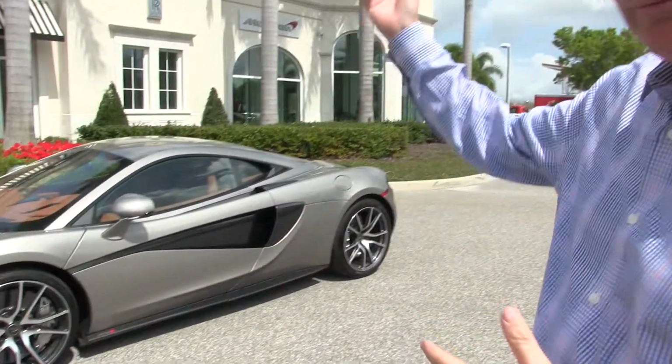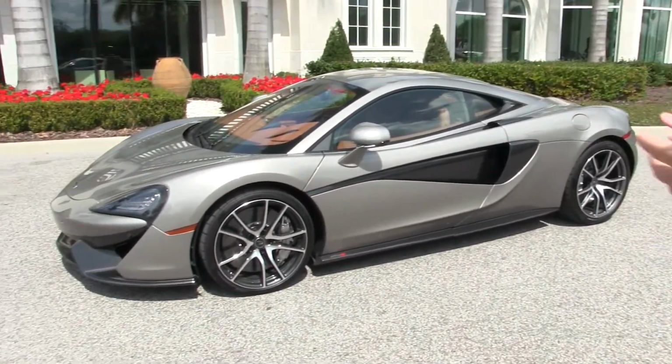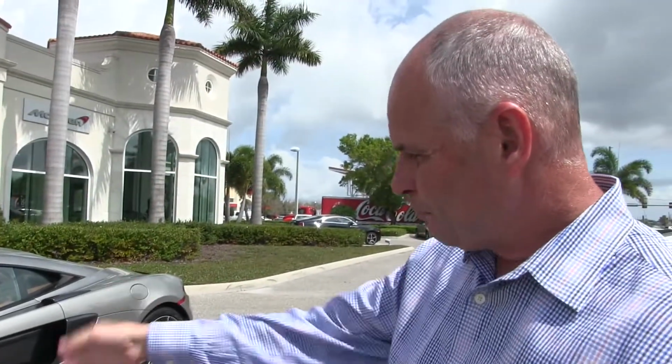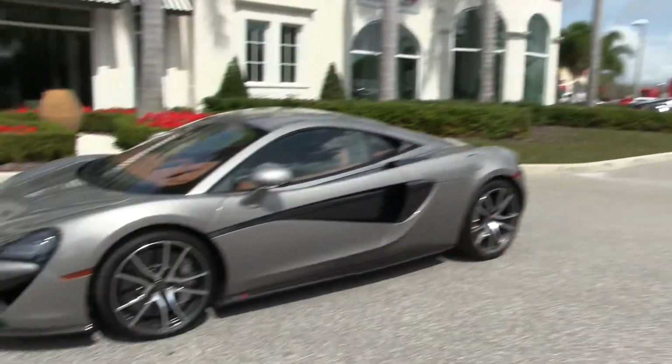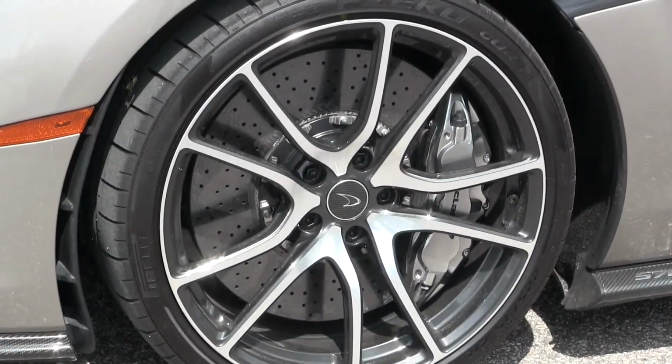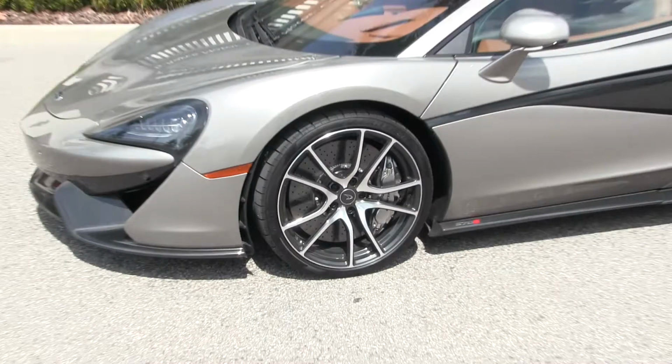Okay, now we're outside with the 570S, a new car for 2016. A lot of carryover trickles down from the big McLaren P1. So we're getting the same transmission as the $1.2 million car at a base price of $185,000. So a fabulous value. The brake rotor carries over from the big 650S supercar. So really a lot of proven parts in the car that, as we'll see in a few moments, we'll go out on the road and demonstrate.